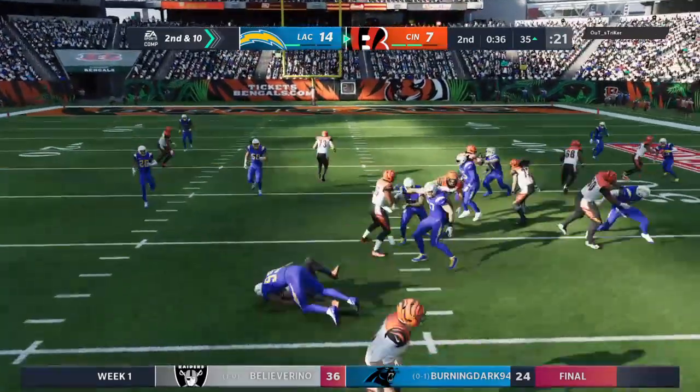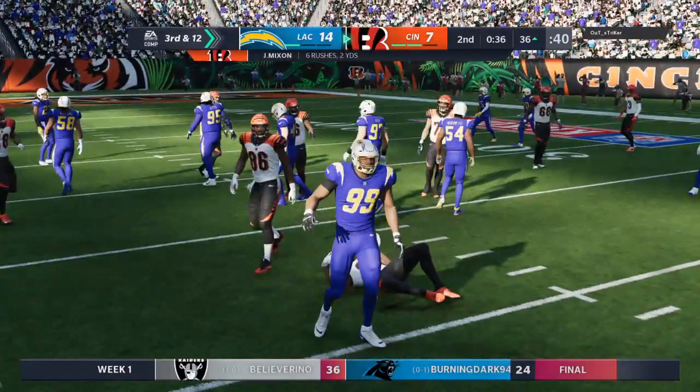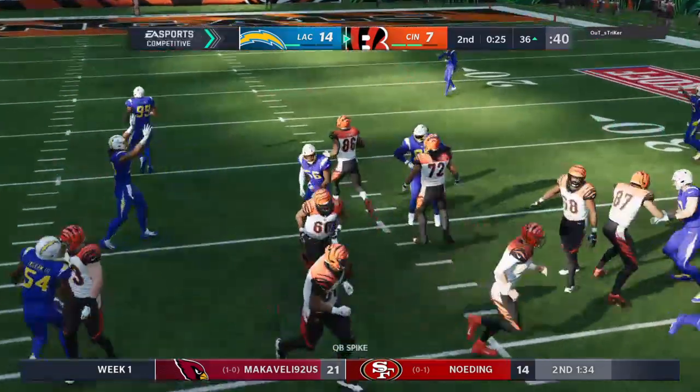Burrow going to give this to Mixon. And he still has yet to get on track in this first half as they're going to stop him behind the line. 2 yards the loss, and now third and 12. Third down and 12.